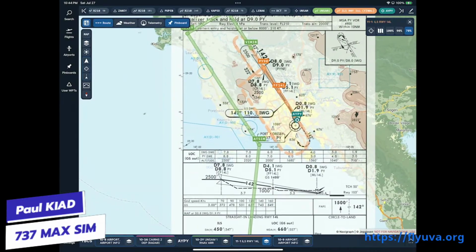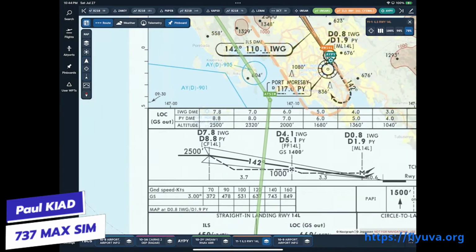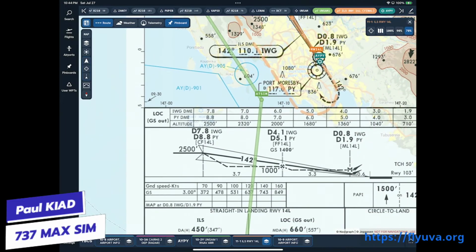So that begins with Charlie Fox 14 left. Okay, that's going to be at 2,500 or above, which is done. So I'm going to make that 2,500. Execute.